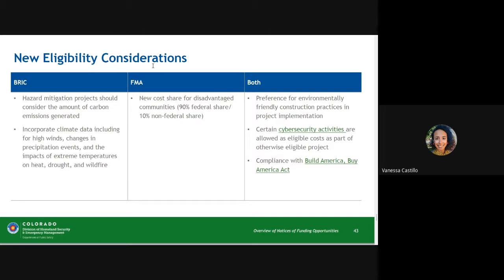Finally, as part of the Infrastructure and Jobs Act, the Build America, Buy America Act applies to both the BRIC and FMA projects. So you would be required to be in compliance with Build America, Buy America if you're submitting a project under these, barring a waiver. And a waiver would be issued by the state.